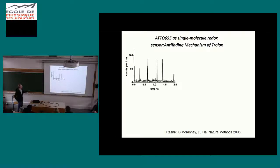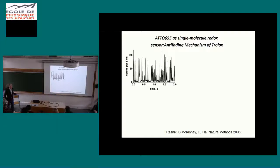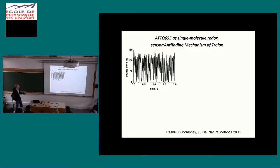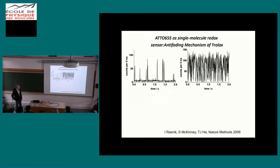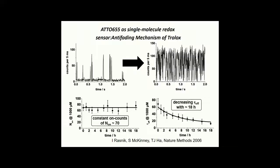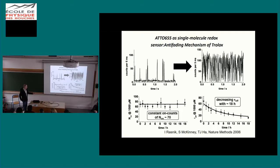It goes into the off state because Trolox is a reductant, and so you have the radical anionic state, and then the dye is emitting. And what we noticed, if we measure the same thing a few hours later, the blinking would change. The off states get shorter and shorter. So it goes like this. It gets shorter and shorter, and it's almost gone after some time. So this is in the beginning, freshly prepared Trolox, and then you measure after some hours, and then it looks like that. So what we found out is the on counts are constant, but the off times are decreasing over time, over about 18 hours.